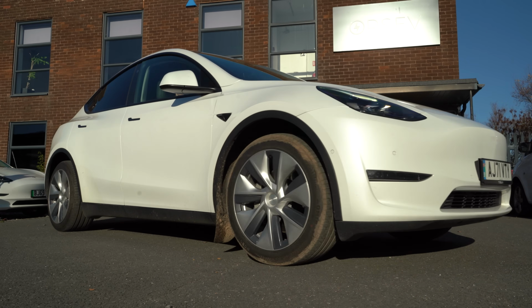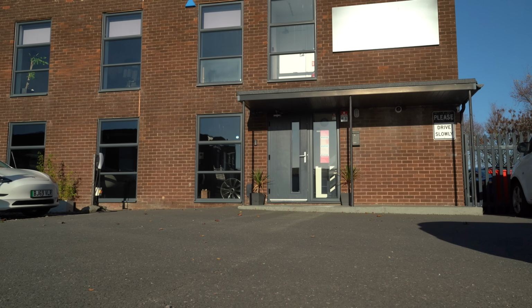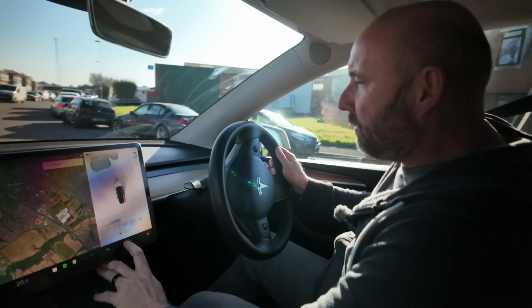Okay. Can't hear anything from the steering wheel, or any squeaks or any play. Air conditioning working.